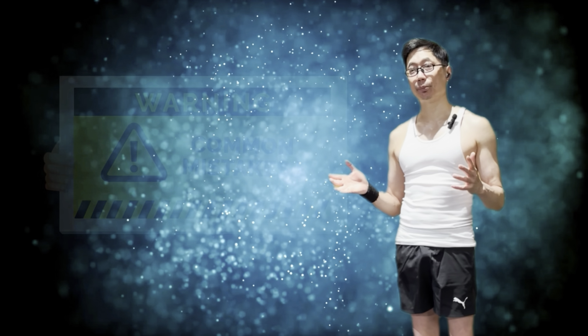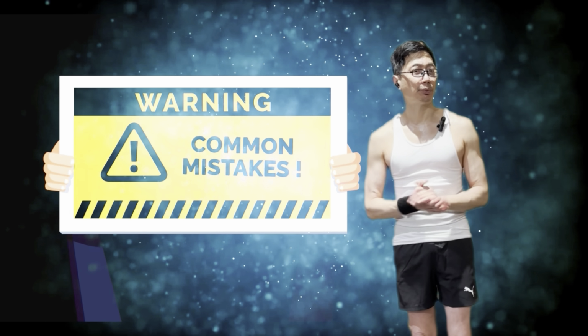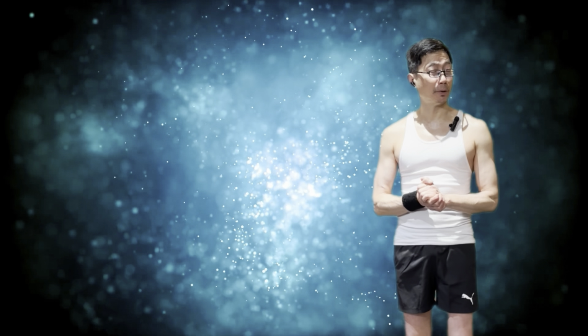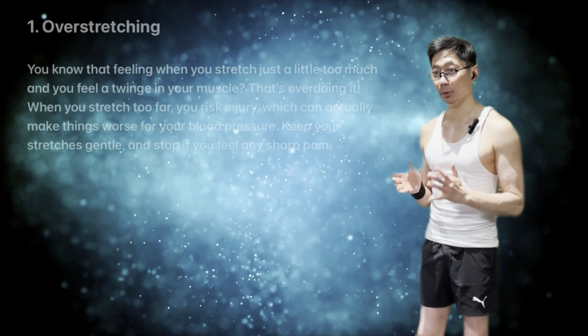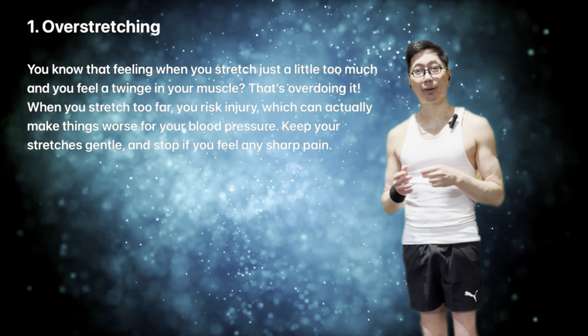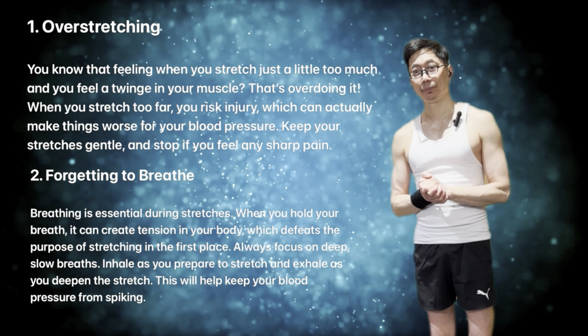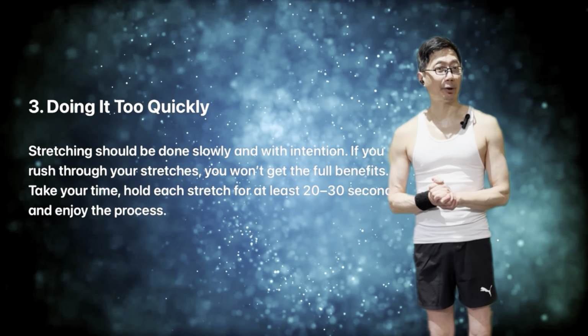So stretching sounds easy, right? But there are some common mistakes I've seen that could actually do more harm than good. Let's go over them very briefly so you can avoid them and get the most out of your routine. The first one is overstretching. And then the second one is forgetting to breathe. And thirdly, doing it too quickly.